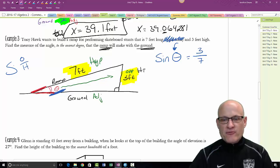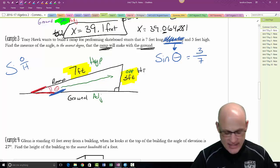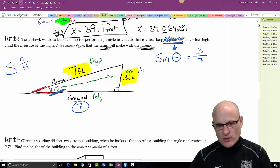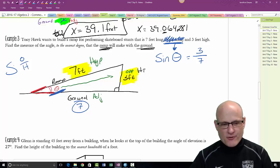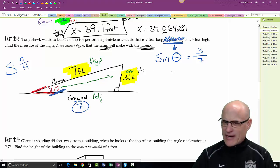I want a 7-foot ramp. There's my 7-foot ramp that goes 3 feet high. That's the way I read it. This horizontal doesn't make any sense, so we're going to stick with this. It doesn't matter if you put the 7 down here because you read it the way they read it, that's fine. I still need to find an angle.